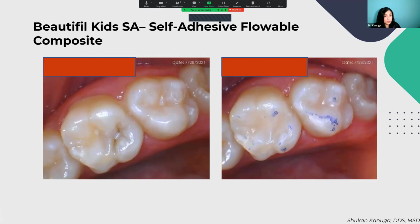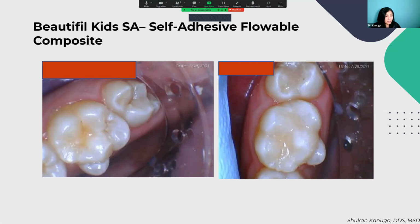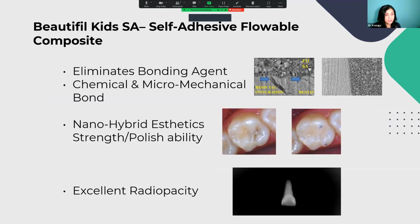Here's number 14 occlusal treated with Beautiful Kids SA, before and after photos. And another preventive resin restoration completed using Beautiful Kids SA on upper first and second permanent molars. Saves so much of the chair time. So while it has great properties that ensure longevity of the restoration, the elimination of etching and bonding is a huge deal for pediatric patients with limited attention span in a high volume practice.